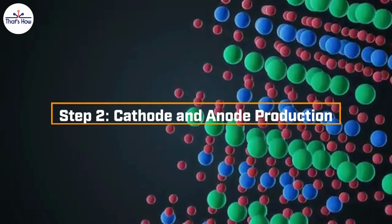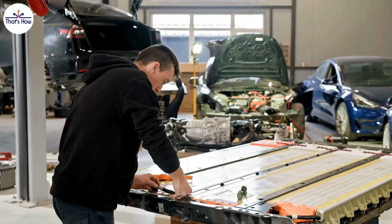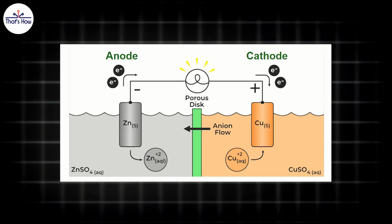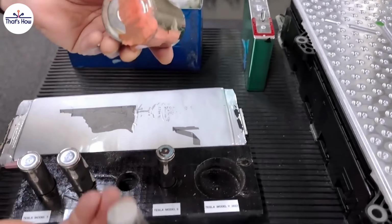Step 2. Cathode and anode production. At the heart of every EV battery lies the cathode and anode, the two main electrodes that store and release electrical energy. Think of them as the positive and negative terminals of a battery.